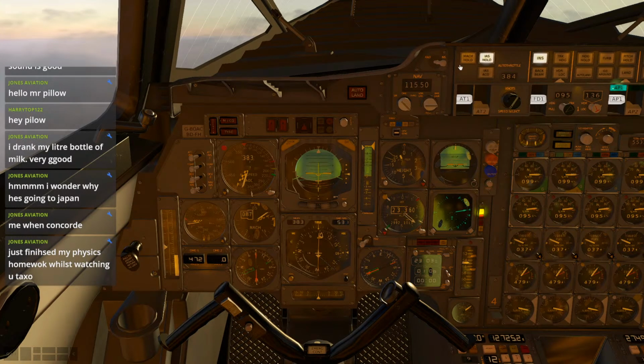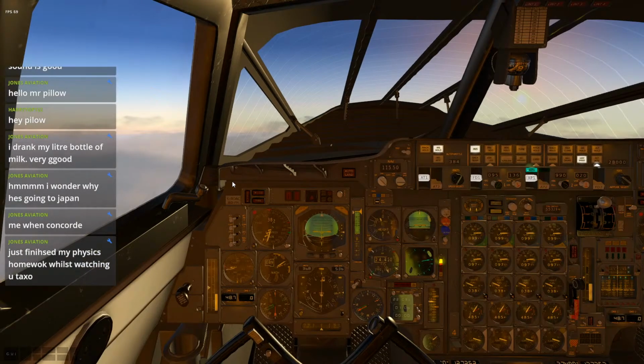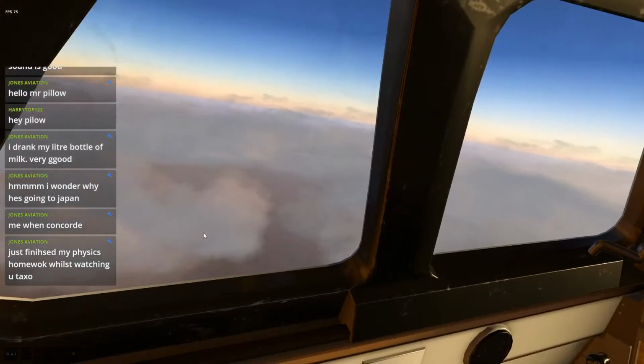Just did the quick reacquire there to try and get it to capture 384 specifically. At this point it was sort of hovering around the 381 mark. Wanted to make sure that we were going to get right up to the 384. Climbing very quickly now then.